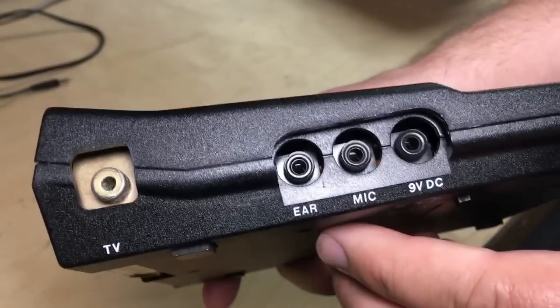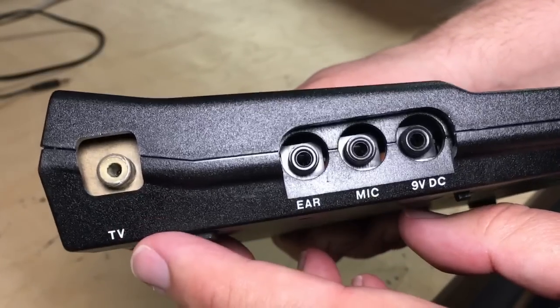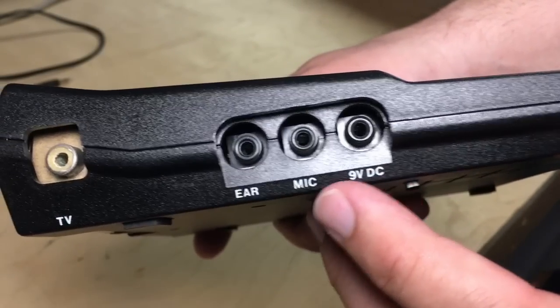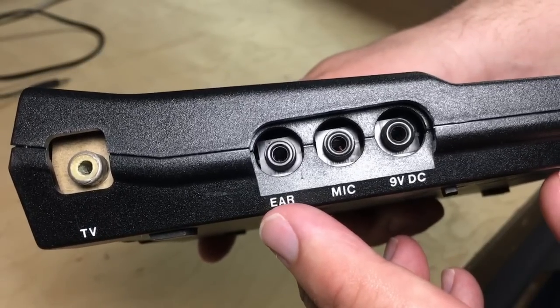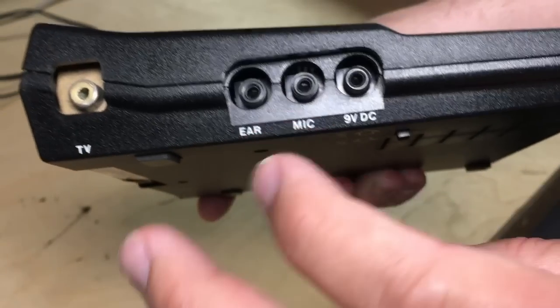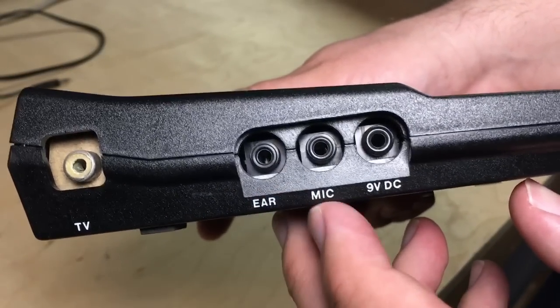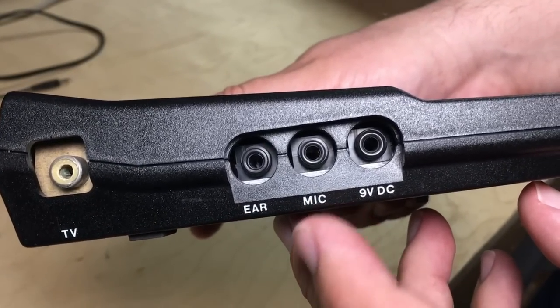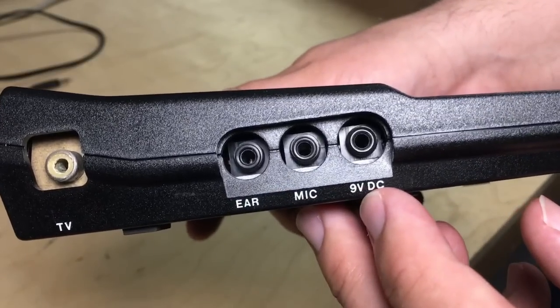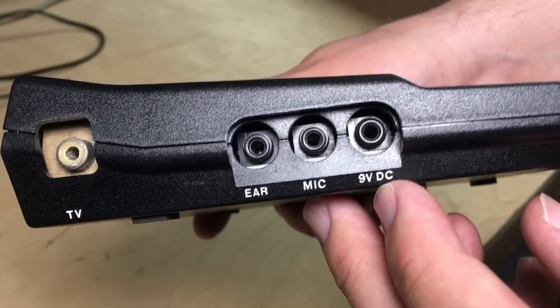And on this side is the RF output for the TV, and 3 identical jacks, one for power, one for the ear, which is actually the input, because you run it from the ear for the cassette player, the headphones, and this one goes out to the microphone. Okay, what could go wrong? I'm using the same jack right beside it for power.